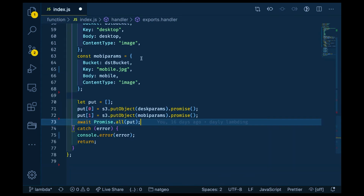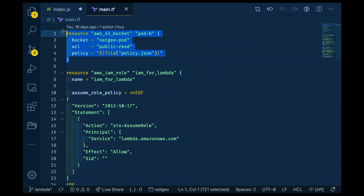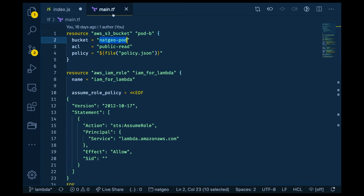Now to the fun part. We have our Terraform manifest. We're going to have to create a bucket for our photos. As you can see, it's called the same as in the code. See? This name must be the same. Otherwise, your code will try to put things into a bucket that doesn't exist. We don't want that, right?